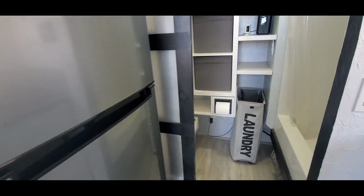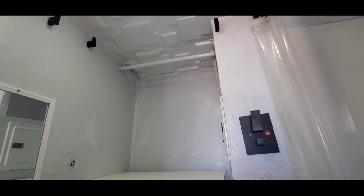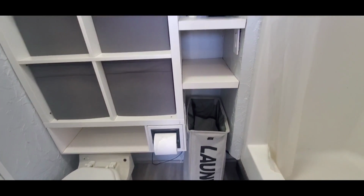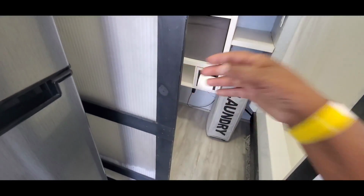Moving on into the bathroom, I like that it's not a wet bath and that the shower is separate from the toilet area. There is a window over the shower for ventilation, and there's a closet for hanging clothes and additional storage in the bathroom area. Your electrical panel box is also located in the bathroom. It is very nicely done with these beautiful doors separating the bathroom from the living area.